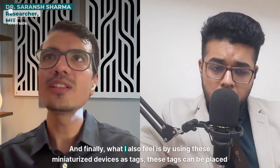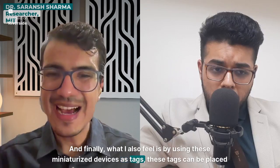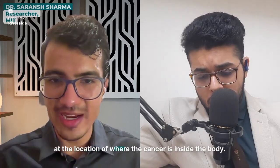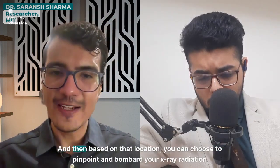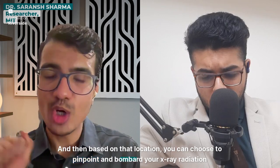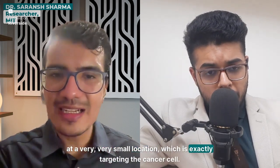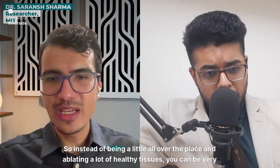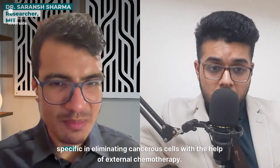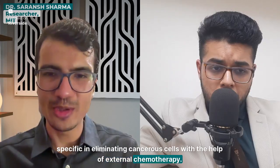And finally, what I also feel is by using these miniaturized devices as tags, these tags can be placed at the location of where the cancer is inside the body. And then, based on that location, you can choose to pinpoint and bombard your X-ray radiation at a very, very small location, which is exactly targeting the cancer cell. So instead of being a little all over the place and ablating a lot of healthy tissues, you can be very specific in eliminating cancerous cells with the help of external chemotherapy.